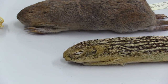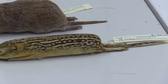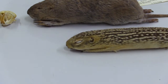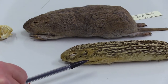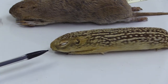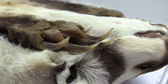It's not a gopher. And there's several different species of ground squirrels that live underground and use burrows, just like many other mammals do. But they don't have the adaptations for living underground like the others that we just talked about. So a lot of people confuse those and call them gophers, but they're not. They're ground squirrels.